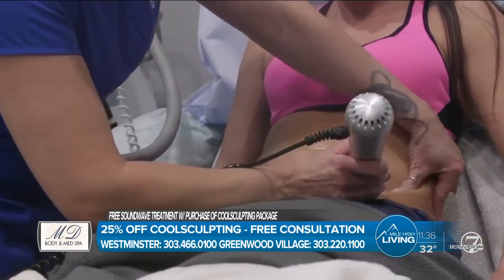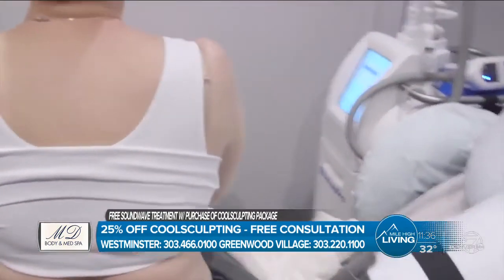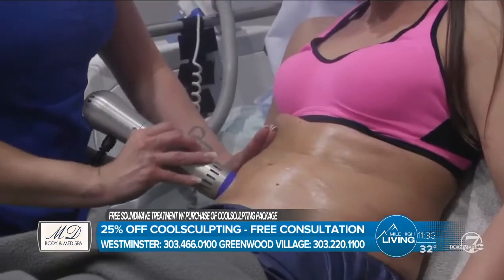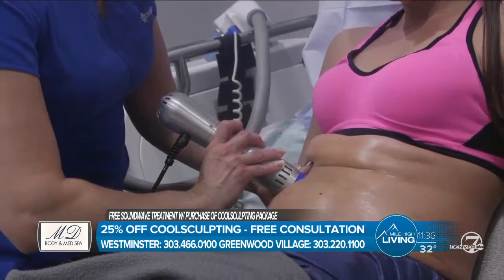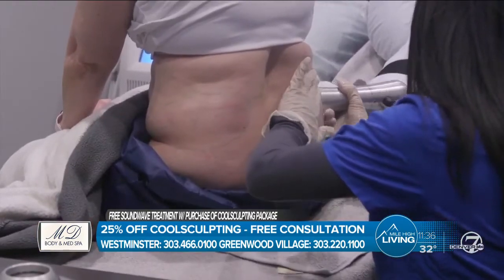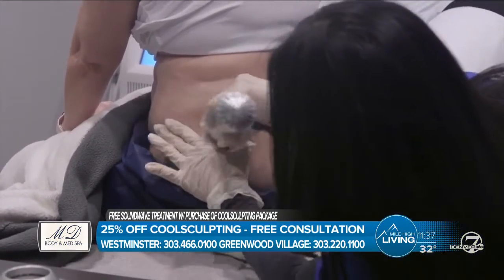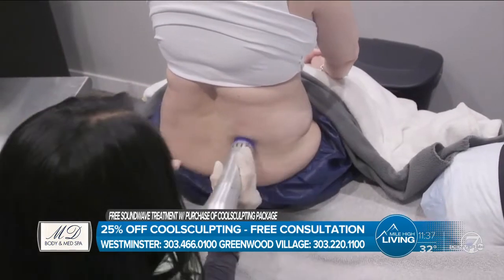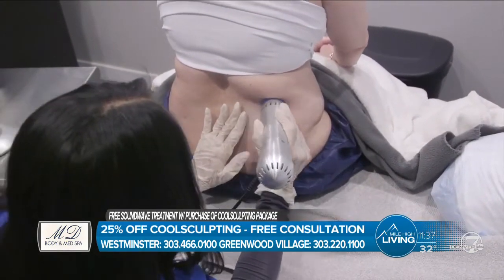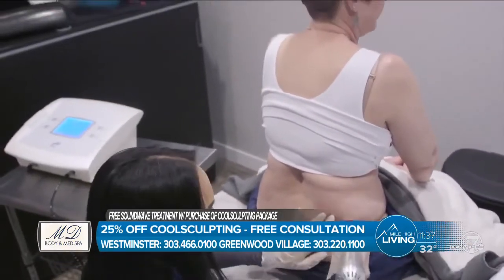And then we use a machine during the treatment, which is a sound wave technology. This helps to break down those fat cells after we freeze them. Instead of manual massage, which can be very painful, that a lot of our competitors use, we use this. It helps us get a clean and efficient treatment. It usually costs about $200, so we're giving that for free with any free consultation that you book in the next 15 callers.